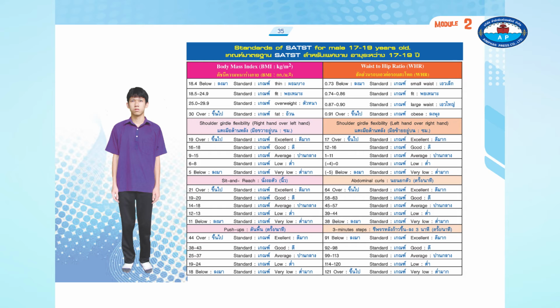Sit and reach. 21 and over, standard, excellent. 19 to 20, standard, good. 14 to 18, standard, average. 12 to 13, standard, low. 11 and below, standard, very low.